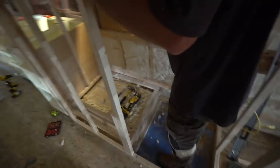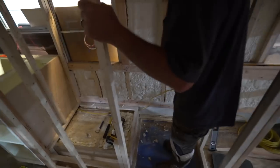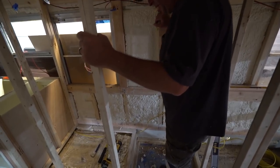You want one of those somewhere? Sorry? 2x6. Oh, 2x6. Do you have a 2x6? 2x6 there, and then we're going to do the plywood on top there. And then we can probably drill the hole for the drain. Cool. Excellent. We'll put the pan together.